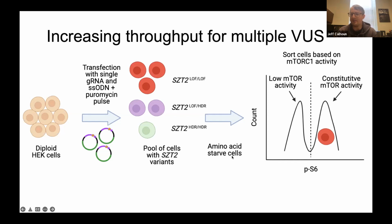Then we would amino acid starve the cells, fix them, stain for phosphorylated S6 as a readout of mTOR activity, and we could perform fluorescence activated cell sorting to separate cells with low mTOR activity from cells with constitutive mTOR activity. And the way we envisioned this assay working is if the patient variant encoded a functional protein, that would be sufficient to rescue amino acid sensitivity of mTOR, because this, again, is an autosomal recessive condition. One good copy is sufficient.